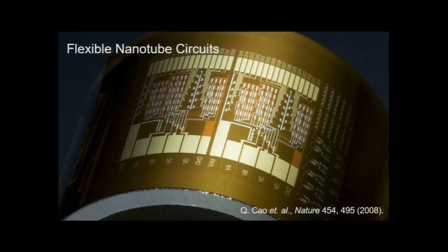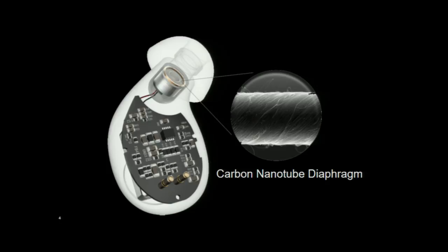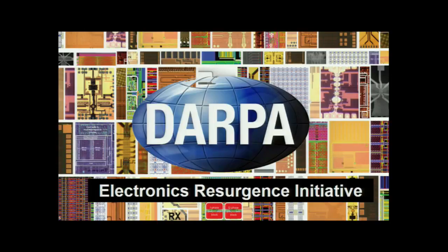And I think this time, Chinese companies are ahead of us. Foxconn is shaping up nanotube-based transparent flexible touchscreens. And another Chinese startup company is making wireless earphones based on carbon nanotube films right now. So US companies need to act promptly if they want to catch up. Otherwise, it's going to be too late, as in the LCD industry. And I hope this new Electronics Resurgence Initiative from DARPA could help. But more importantly, it is our researchers, who are also entrepreneurs, who need to act promptly.